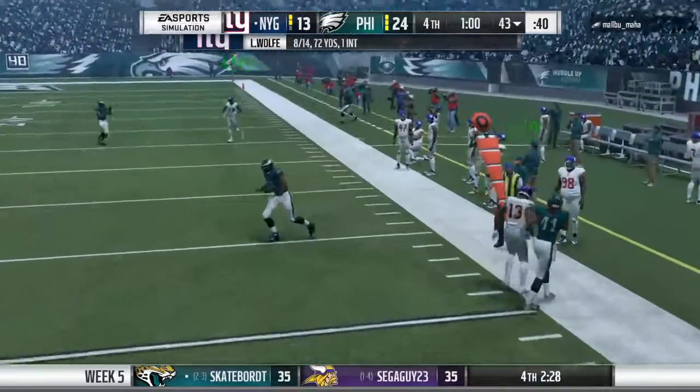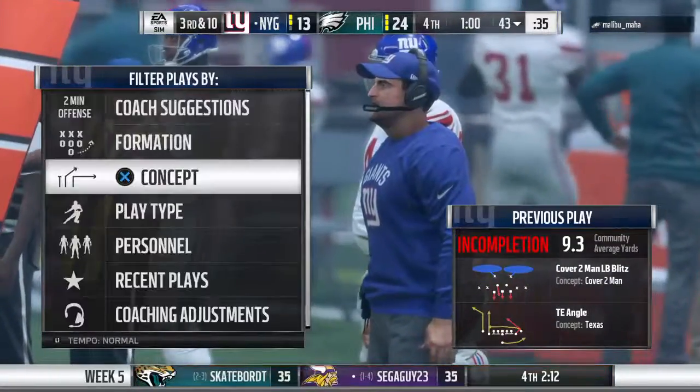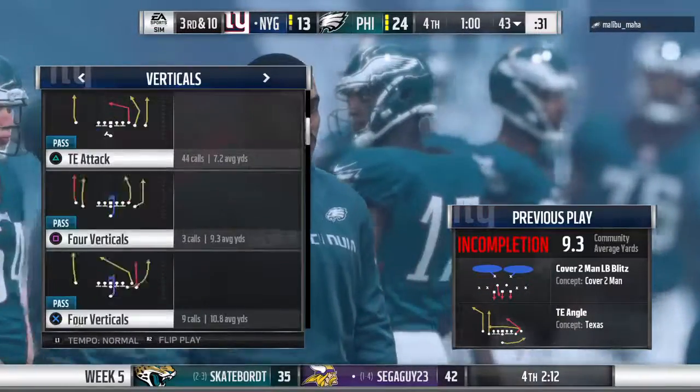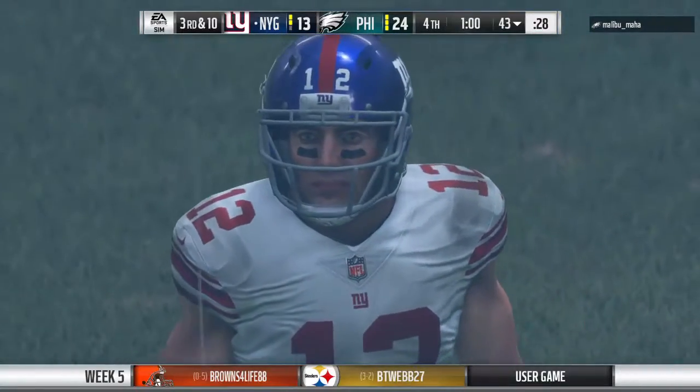And he's just going to get rid of this thing. To no one here. He throws it away. And now it's 3rd. What's the old adage? Be quick, but don't hurry. Well, that went right out the window there. He was hurried, harassed. That ball had to be gotten rid of. Otherwise, he was going to get sacked.